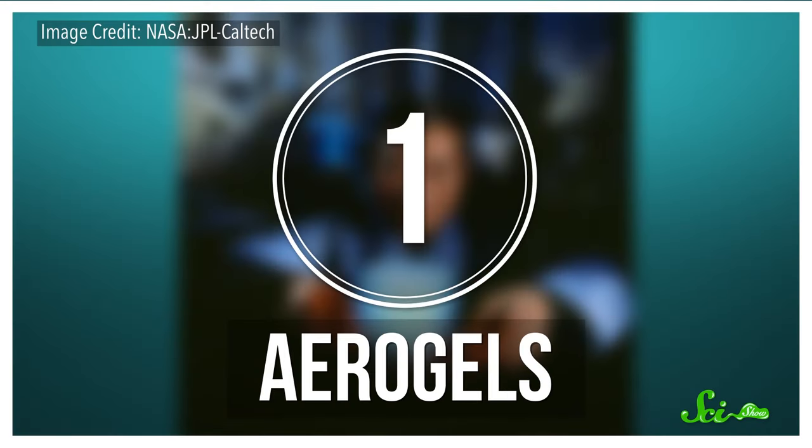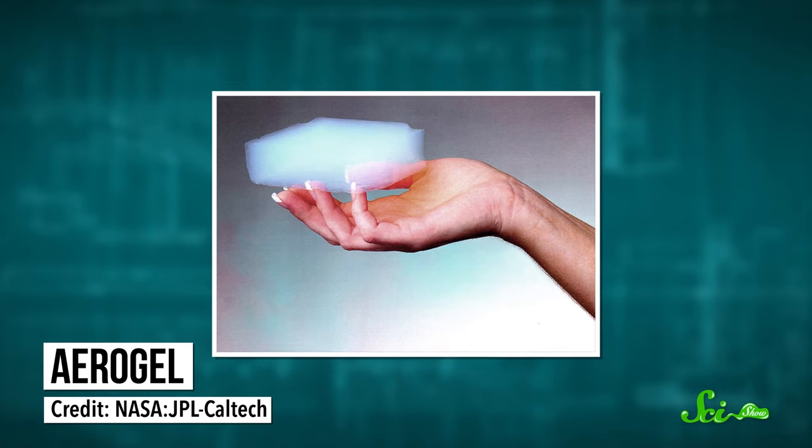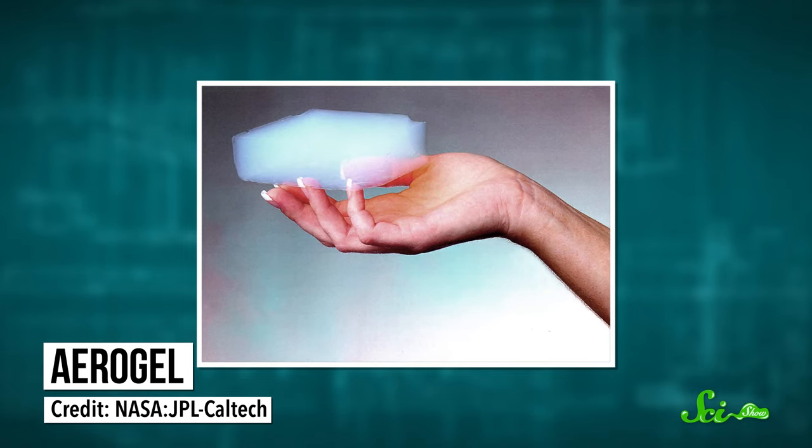Aerogels are one of the lightest solid materials in the world. Gels are mostly liquid, but they act like solids because there's a bunch of molecules in them that link together and hold the liquid in place. Aerogels are gels where the liquid has been replaced with gas. Imagine taking your favorite gelatin dessert and sucking out all the water, but instead of crumbling into a powder, it still keeps its dome-like shape.